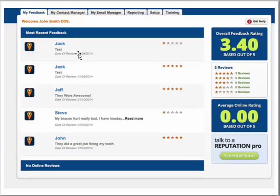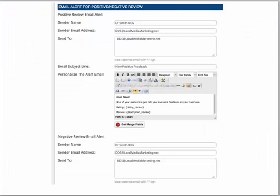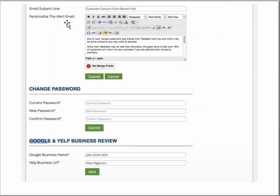The system will automatically keep a list of all the reviews, and it will look on all the sites that you set up and constantly keep a track of who's saying what and where it is being said. So this is an email alert for a positive or a negative review. This will come in, and it will tell you that you had a review from this person. It was a 1, 2, 5, whatever, and you can see the top is for the positive, the bottom is for the negative. And you can set this up to be personalized.